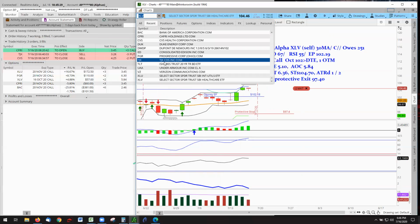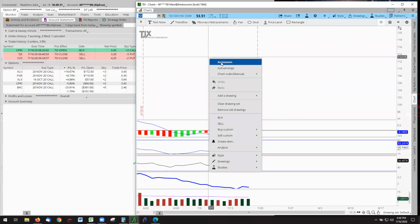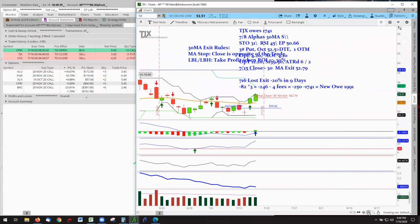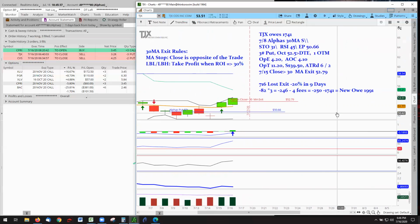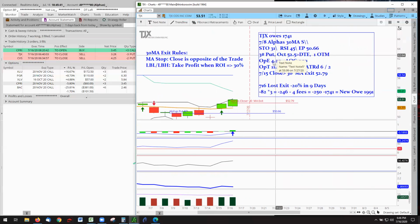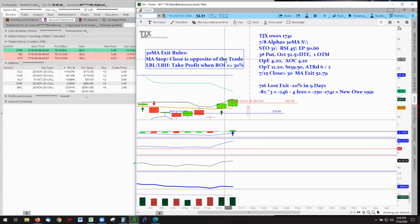Yeah, talk about exits. I completely forgot. Let's go on now to TJ Maxx. What happened here? Let's take a look. So what happened here was we were in a put. You see right there what I put. Closes opposite of the trade. Well, the opposite of the put is for a downtrend. We got closed above the 30-day moving average here. The stop was put there, and we got stopped out here.